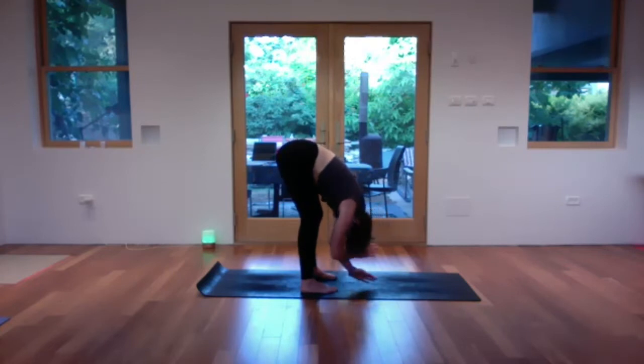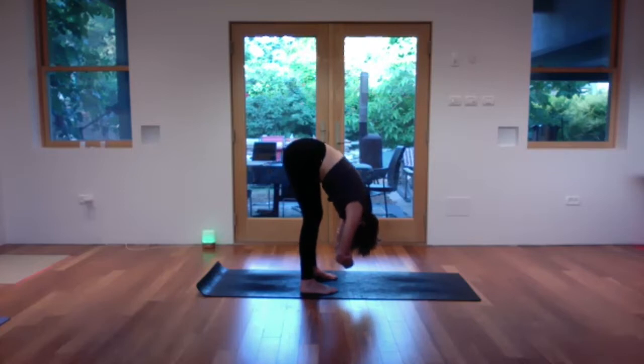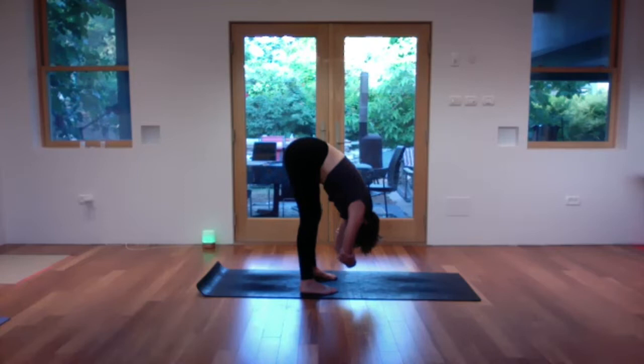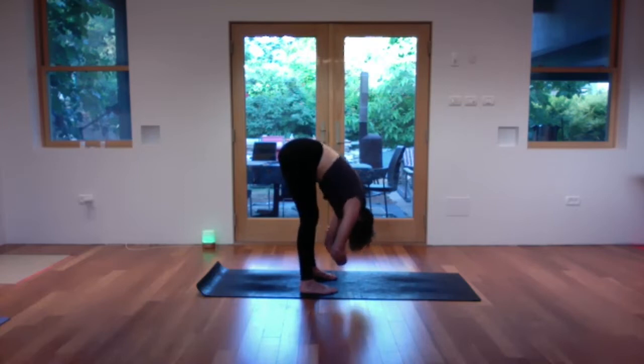Fold forward, hug your elbows. Let the weight of your arms, your head, your trunk be heavy, pulling yourself down. Try to straighten those knees, push them back. Tailbone reaching up towards the sky. Take the weight into the front of your feet so your heels feel light. One more breath. Shake your hips from side to side. Your hips, not your trunk.